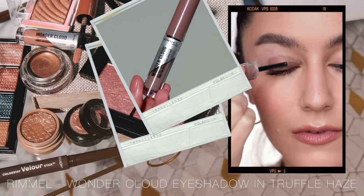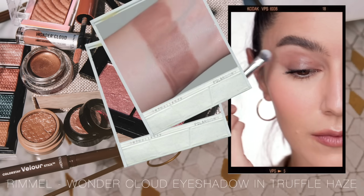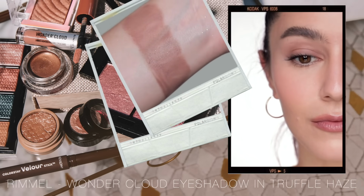And then also Truffle Haze. Truffle Haze is sort of like a minky taupe or a cool tone brown perhaps. I think both of these shades are just such workhorse shades. They're everyday appropriate, they're office appropriate, and I tend to reach for these on days when I just don't have the time or the inclination to do the whole blending business. I just want to toss something on my eyes and I want something sheer. I think these would also be really fabulous for beginners. You cannot stuff it up, they're so easy.